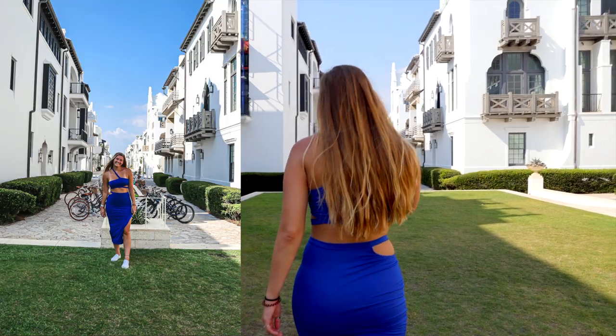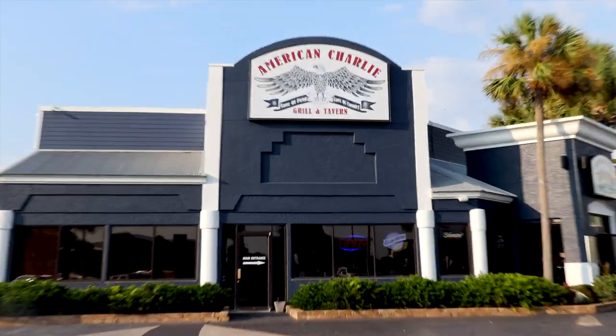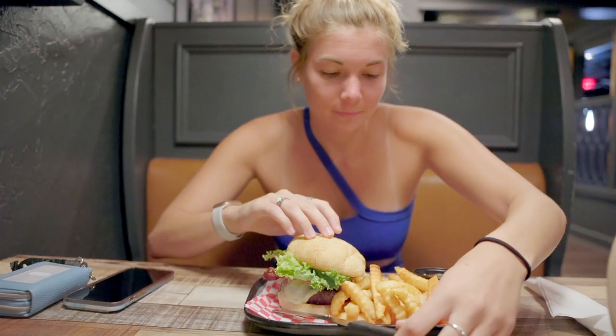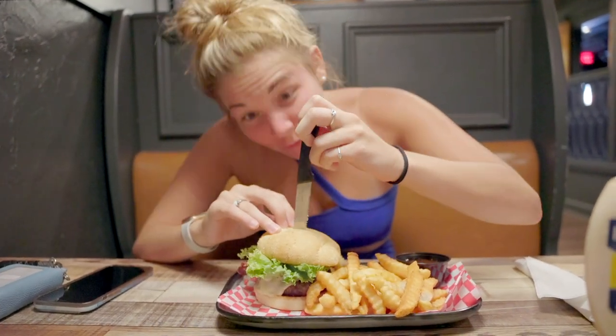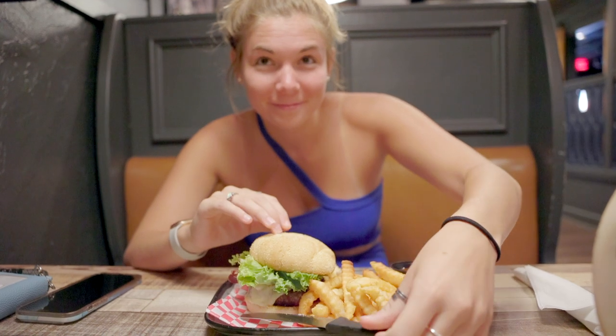And then we left and we had dinner at American Charlie. The food was pretty good, not gonna lie. We had some burgers and fries and it was definitely good for sure.